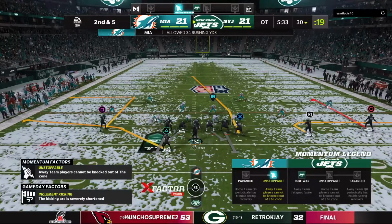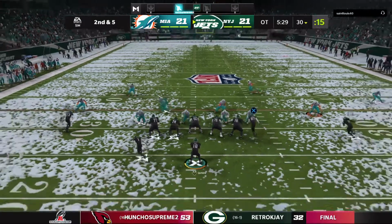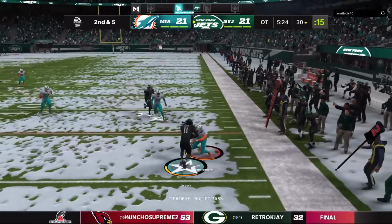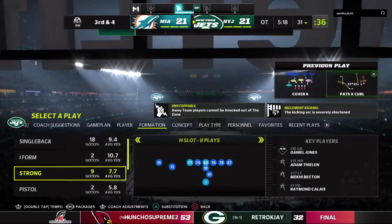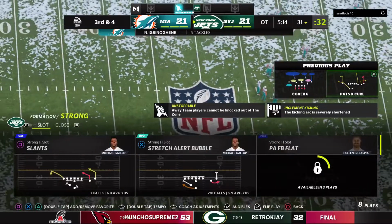Ball on the 30. They'll come up with a 2nd and 5. Throwing, Jones. Throwing the out route, incomplete. That's Osborne. And a nice job to break free of one tackle, but it slowed his momentum somewhat, and he's taken down right after. So a little dinking and dunking that they're doing.